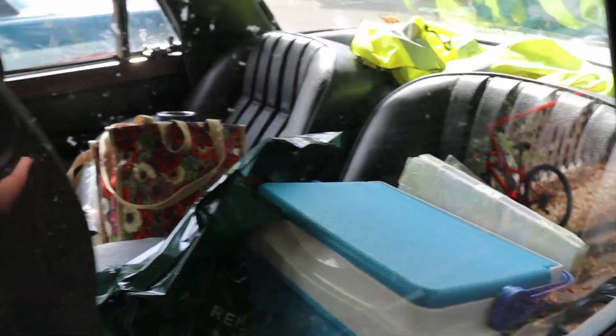You've got the lovely, almost buckety seats in the back, and then of course we've got the manual gearbox, and this has obviously got some extra clocks and bits and bobs because it is a police vehicle.